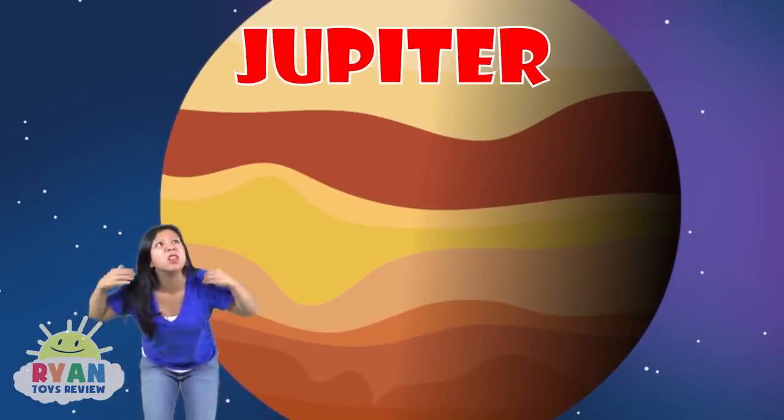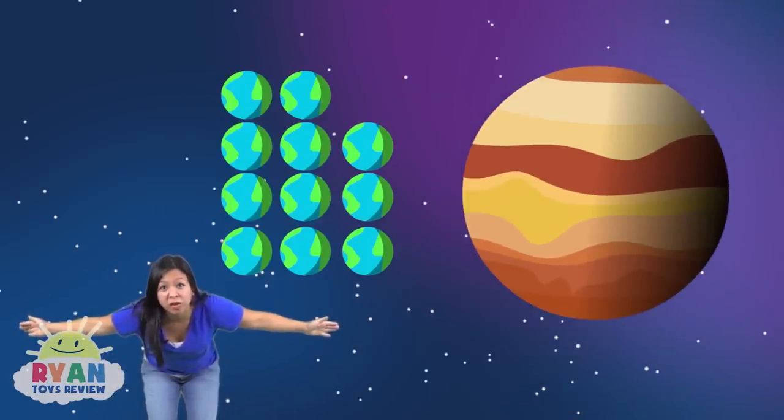This planet here is the biggest planet in our solar system. It's so huge, wow! Do you remember its name? That's right, it's Jupiter. It's 11 times bigger than Earth.